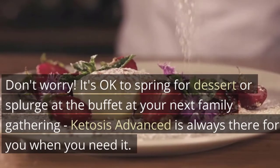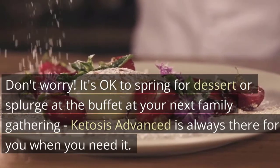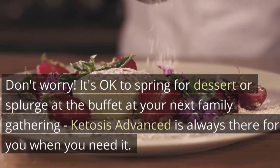Don't worry. It's okay to spring for dessert or splurge at the buffet at your next family gathering. Ketosis Advanced is always there for you when you need it.